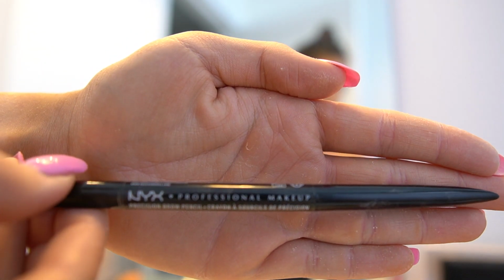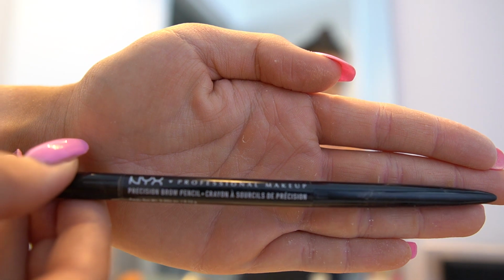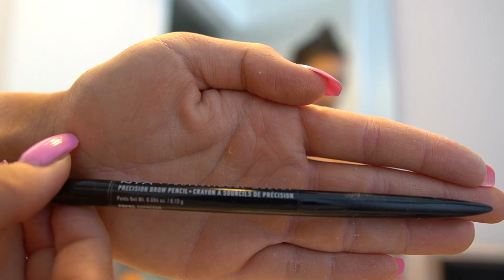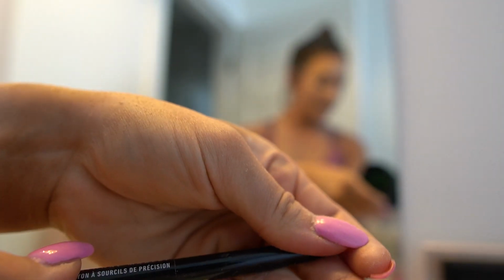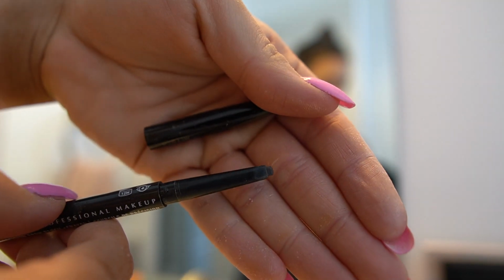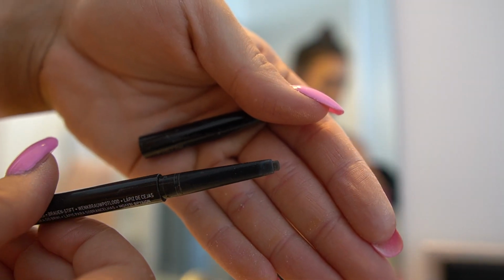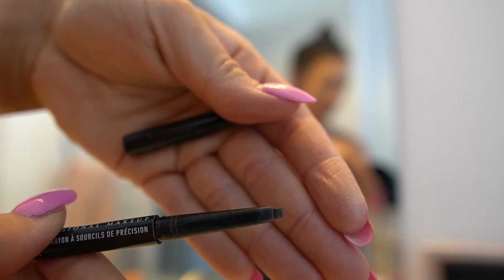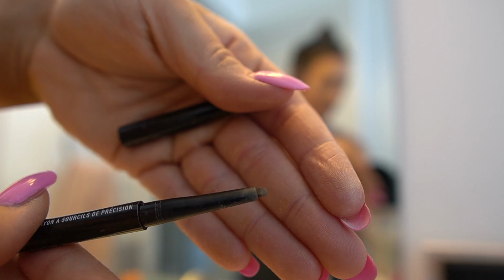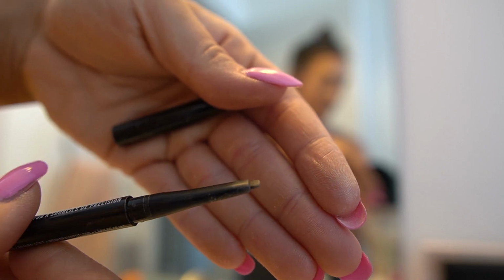Next up is brows. I always use a pencil from NYX. I really like this one. It is the Precision Brow Pencil. So one side has a spoolie, and then this side, I really like that tip. Hopefully you can see it. It's kind of wider, and you can turn it to be more precise. They have a skinnier pencil I used to use, but I honestly like this one better.